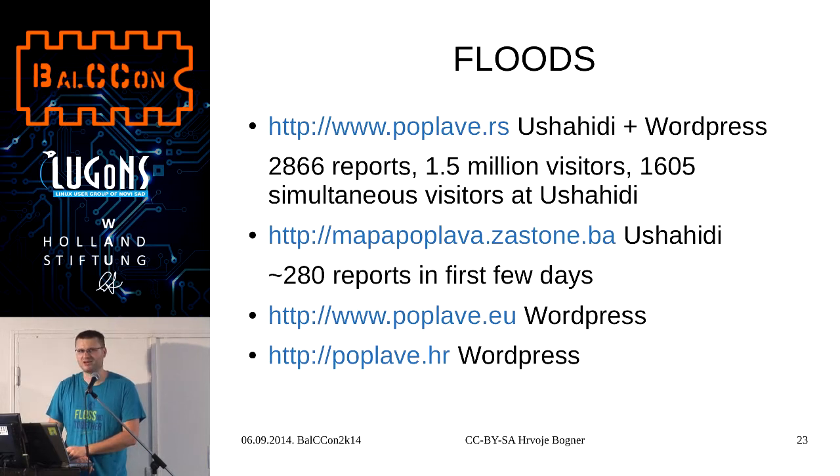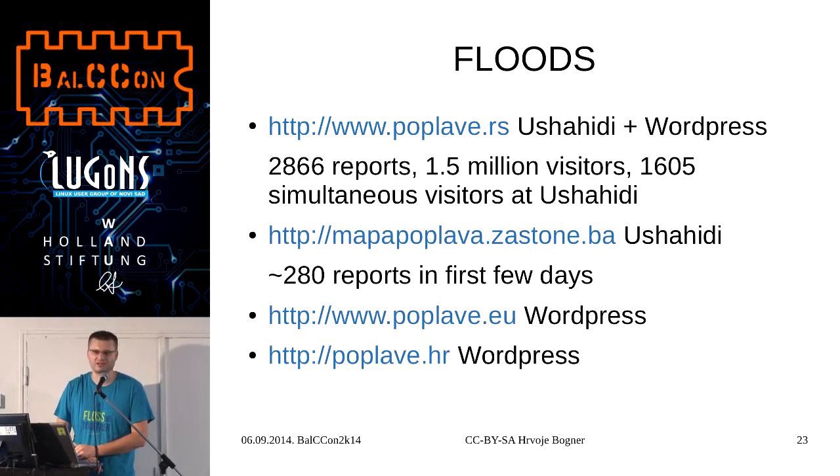They had 1.5 million visitors in 1 month, and simultaneously 1,600 visitors on the site. The guys in Bosnia created Mape Poplava, also on Ushahidi, and they had 280 reports in the first few days. I got the database dump from both sides, but people from Serbia kept updating me with new database dumps, so I could get all the data. But people in Bosnia were more busy, so I got only the first dump, nothing else.